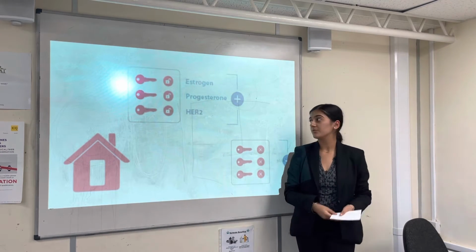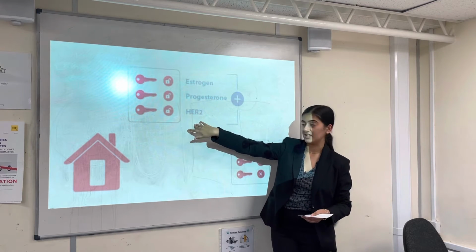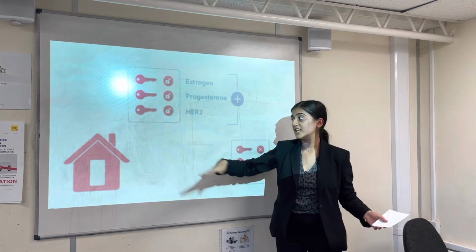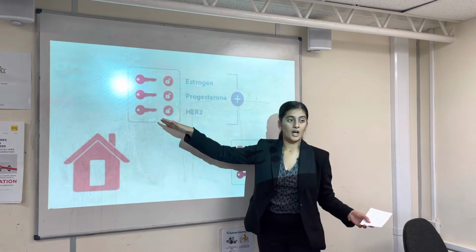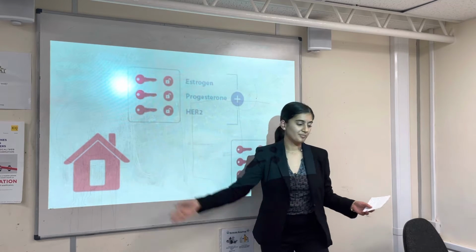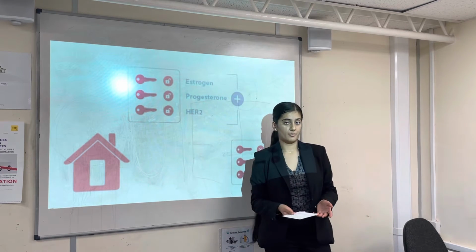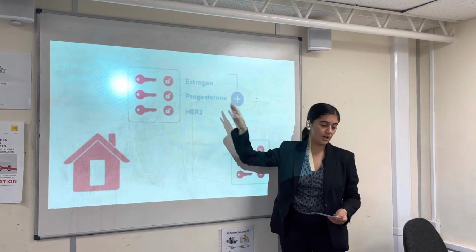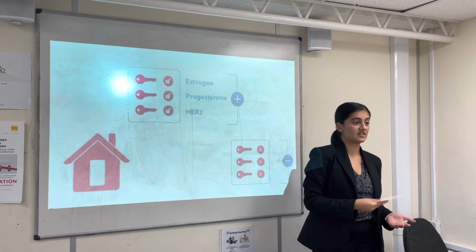However, with triple negative, these 3 locks with estrogen, progesterone, and the protein HER2, they're not there. These locks are completely gone. So the keys that the doctors would usually use, like I said, the chemotherapy and everything, is really limited for which ones they can actually use, sorry. So in other words, triple negative breast cancer is a specific type of breast cancer that doesn't have estrogen, HER2, and progesterone receptors, making the cancer treatment methods doctors can use to target this illness very limited.